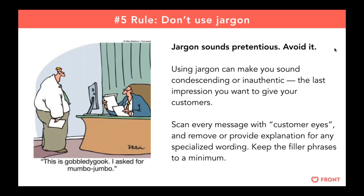Be real with your customers and don't use jargon. There's nothing more frustrating than getting an email where you don't understand the terms they're using or feel like they're just hand waving around their answers with filler words. So just don't do it. Use words and phrases that are relatable and useful for your customers. They'll appreciate your tone and language and feel like they can actually talk to you because you're not an unrelatable robot.